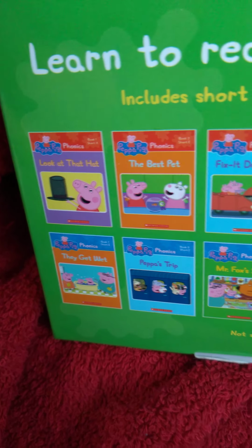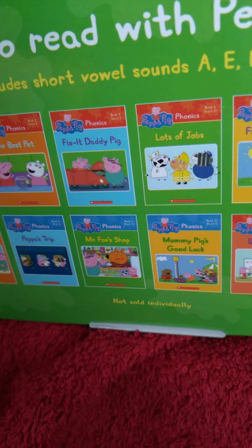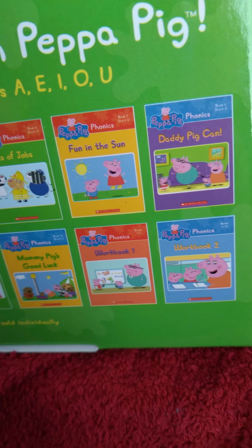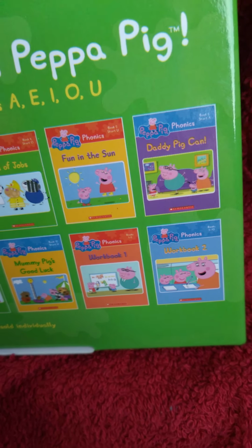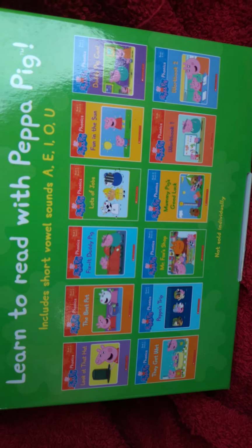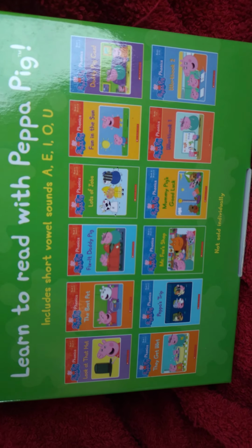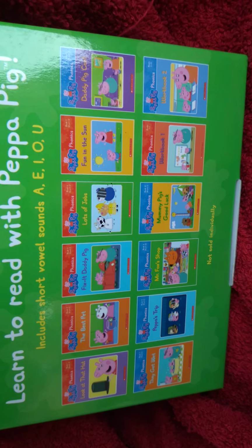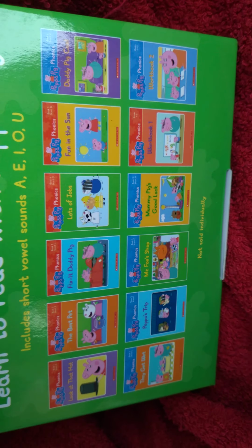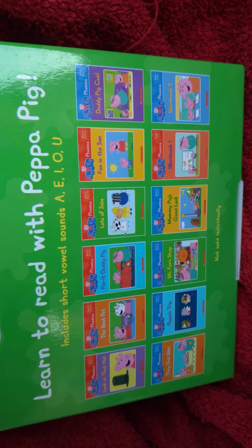Remember last time you wanted to sing A-E-I-O-U? Wow. I remember you were singing A-E-I-O-U. So there's all these Peppa Pig books. Remember Peppa Pig, the one on your dress?